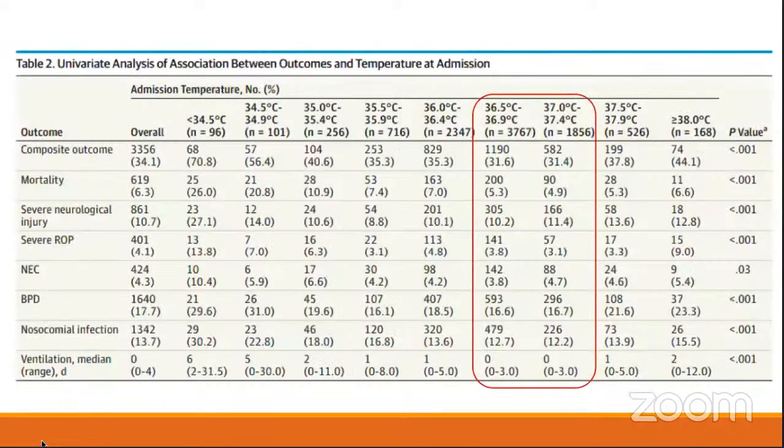This is a univariate analysis from the same study that looks at the different outcomes. And you can see that the outcome between 36.5 to 36.9 and 37 to 37.4 had the least adverse outcomes compared to the other temperatures. And these are all statistically significant. So another intervention that shows definite benefit.